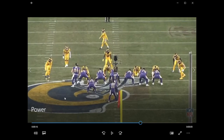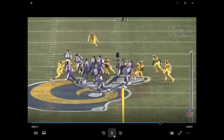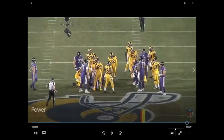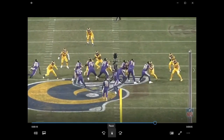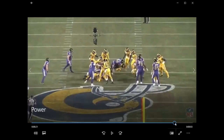And that leaves one guy unblocked here. It's the end man on the line of scrimmage, the edge player. One of the defining characteristics of the power play is we're going to get a kick out block on the edge player from the fullback. Bam, kick out, leading up the hole. We get a little sidestep here from the back, leads up the hole.